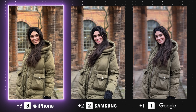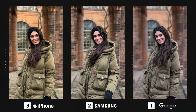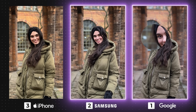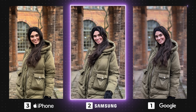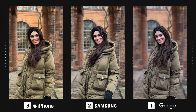Here, the iPhone yet again performs the best, from edge detection to exposure, and even has the most accurate coloring. To be completely honest, I don't love either of the photos coming from the Galaxy or the Pixel. The Pixel's edge detection is off and the whole photo has a blue-purple tint. On the other hand, the Galaxy has better coloring, but it's slightly overexposed and my face looks super smoothed out. Let's just call it a draw between the two.